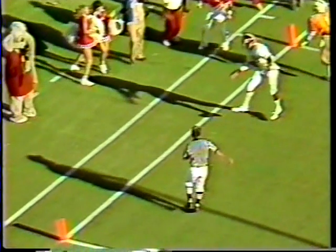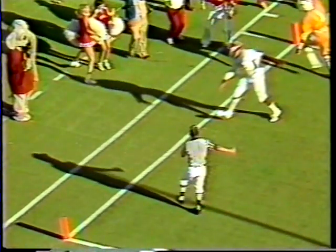25 seconds left to go in the football game. It was intended for Bendros. Alabama will have the ball, third down and 10 yards to go at the Tennessee 17-yard line. Both teams have battled all the way, and Alabama using the clock.